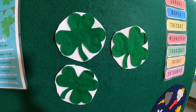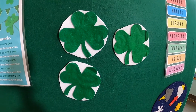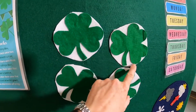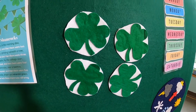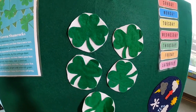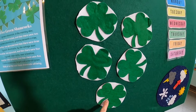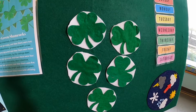3 green shamrocks by the cottage door, another one sprouted, and then there were, what do you think? That's right, 4. 1, 2, 3, and 4. 4 green shamrocks near a beehive, another one sprouted, and then there were 5. 1, 2, 3, 4, 5. 5 green shamrocks, bright and emerald green.